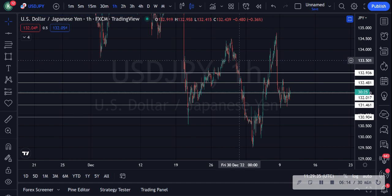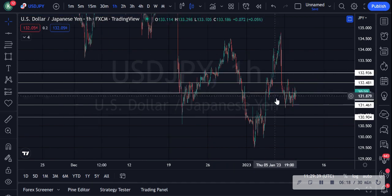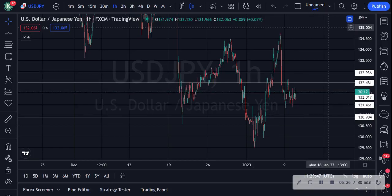Sorry guys, I was just marking up my accuracy, so sometimes I just go silent, so bear with me. But yeah, so I like to draw two support resistance lines up, two support resistance lines down from where price is at the moment. And obviously price is going to move. You can delete those unwanted ones later and then keep drawing whichever direction it moves.